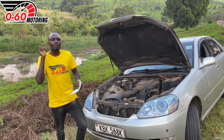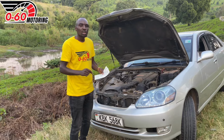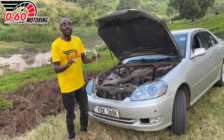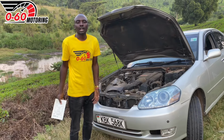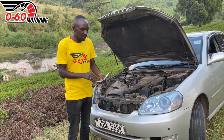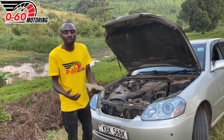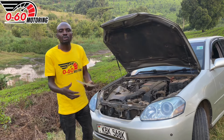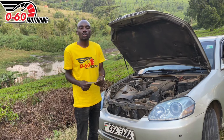The chassis number must match on all the three platforms: on the logbook, on the NTSA vehicle result, and on the car. That has no shortcut, but the engine number may vary. The reason is an engine may have a problem and you may replace it. But if you go to check the car and find a different engine number, the owner should be able to prove it with documentation. That should not be a problem. But for the chassis number, it has to match. So that is called due diligence.